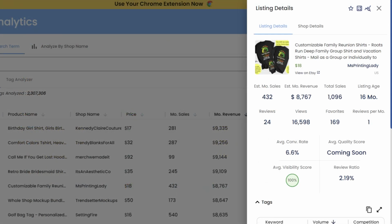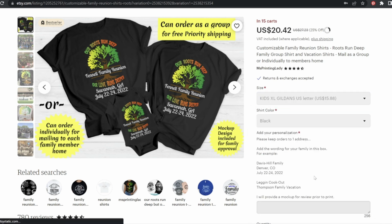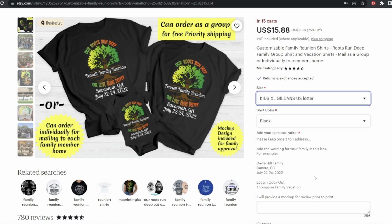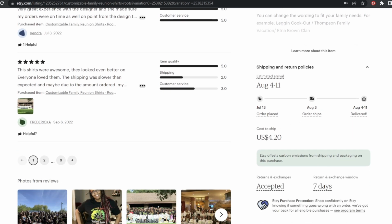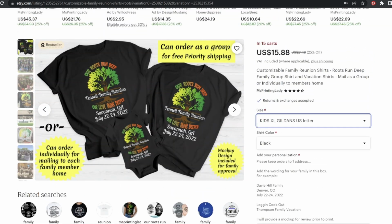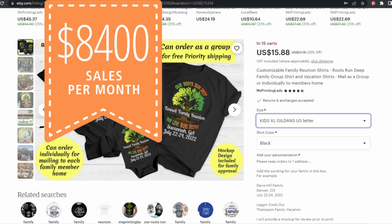Now, Etsy gave this a price of $18, which brings in over $8,700 a month. It sells approximately 432 times, and this listing itself is 16 months old. As we can see here, most of their variations vary by size like they do in most print-on-demand stores. The cheapest one is $15.88 and shipping costs $4.20. So that puts them at right around that $20 mark. So going with a $20 price point, that puts their approximate monthly revenue on this one listing at $8,400 a month. So that is super, super, super cool.